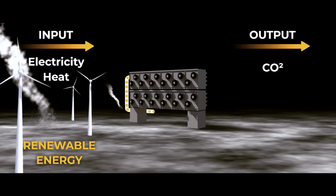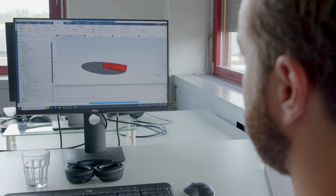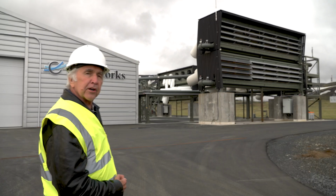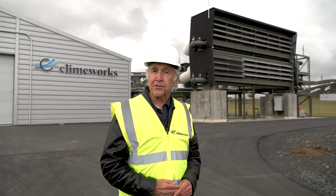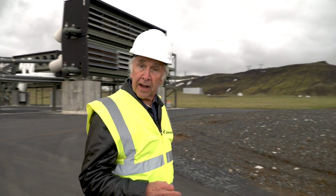Simulation software from Ansys is helping the entire industry become more sustainable by offering viable solutions in the digital domain. Here at Orca, the result of that innovation is as clear as the Iceland sky. And the air that we're breathing right here and now is a whole lot cleaner because of it.